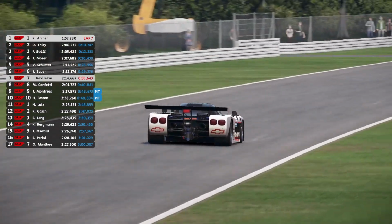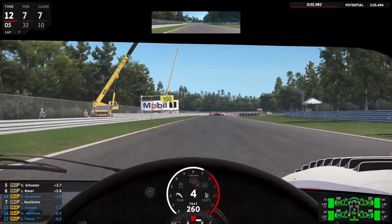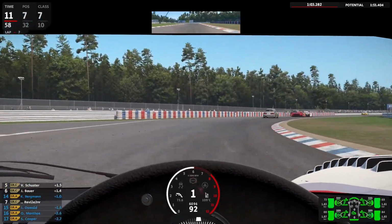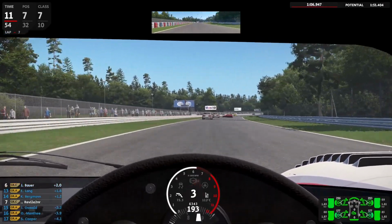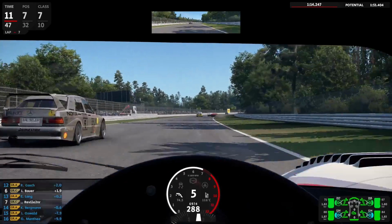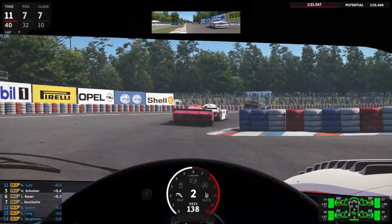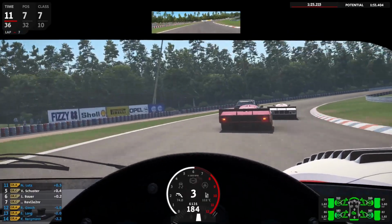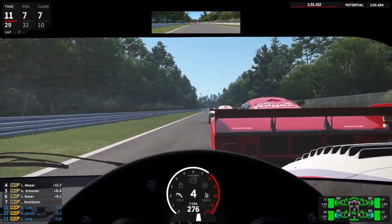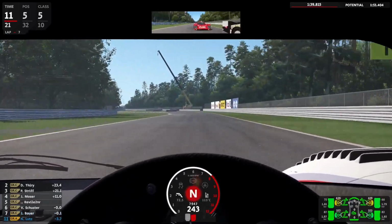On your left. Clear left. Alright, so we're back in 7th place out of our class. There's a group of slower cars ahead. I can see them right up there, Jim. They're not that far ahead. Looks like they're fighting pretty hard, too. Right side. Clear right. What's going on, boys? Left side. Clear left. On your right. Clear right. Right side. Hold your line.